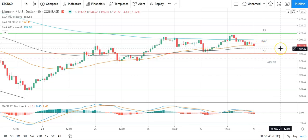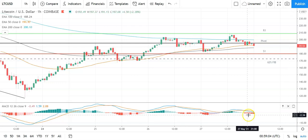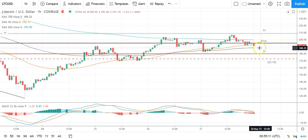Failure to move back through the pivot will bring the first major support level at 180 into play. Barring an extended sell-off on the day, Litecoin should avoid the 62% fib at 174. Second major support level sits at 166. Looking at the MACD, got a widening of the bearish histograms through the turn of the day after yesterday's late bearish cross. That's supporting the early downside. On the EMA, the 50 is holding its ground against the 100, so need to keep an eye on that through the early part of the day. So key will be to move back through the pivot at 195 and break back through to 200 levels to bring resistance levels into play. Failure to do that and support levels will remain in play.